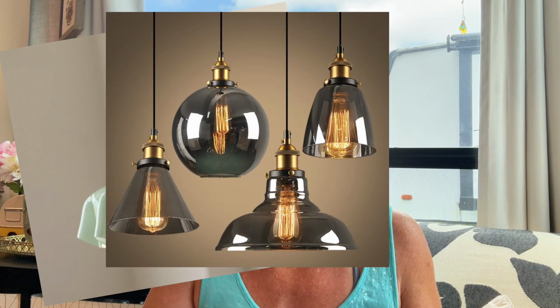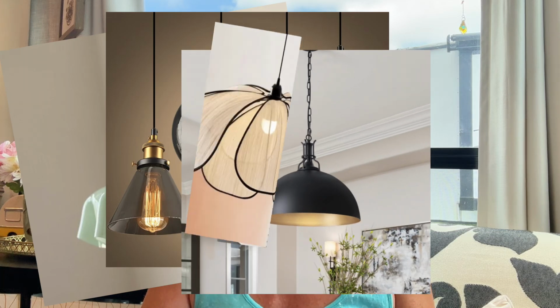Swapping that one tragic light fixture for something with a little personality, total vibe shift. A simple pendant over the island, even something vintage or oversized. It doesn't have to be fancy, just intentional. And don't stop there. You want lighting under the cabinets. You want lighting over the sink. If you've got a little corner that feels dead, pop a lamp on the counter and call it mood lighting. Yes, I said lamp in the kitchen. And yes, it does work.